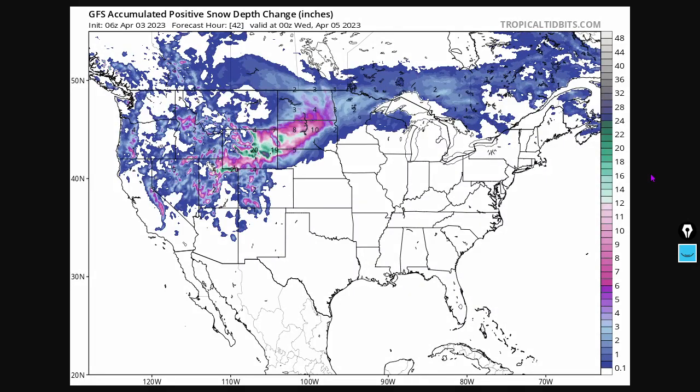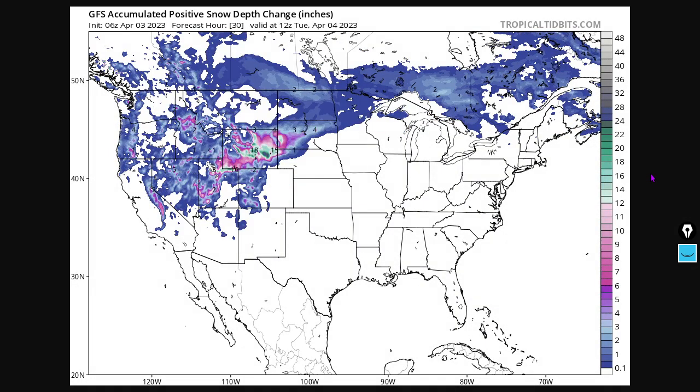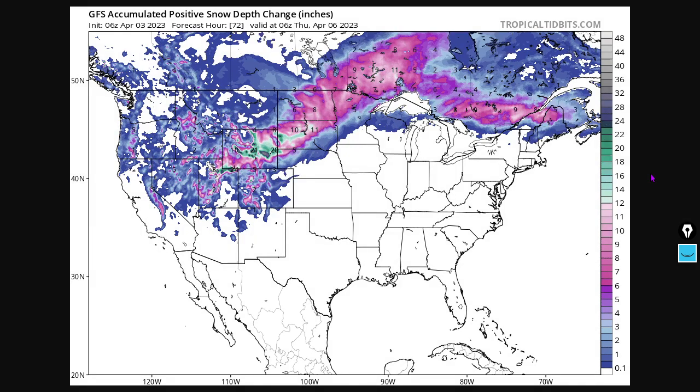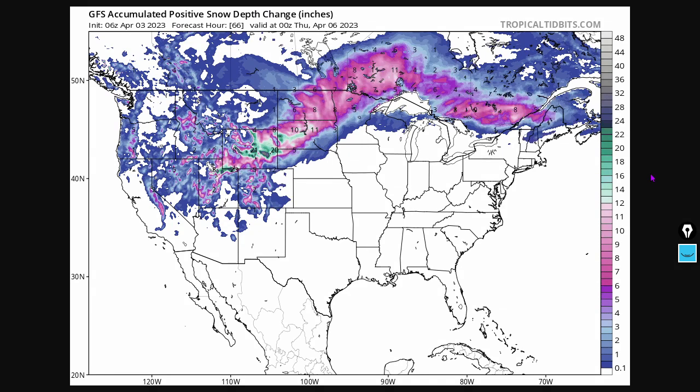Be prepared for that. Next, total accumulated positive snow depth change in inches. That's also the 72-hour GFS model. And about 2 more feet of snow coming to portions of Wyoming.